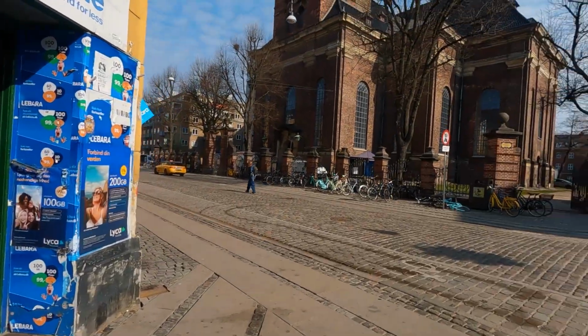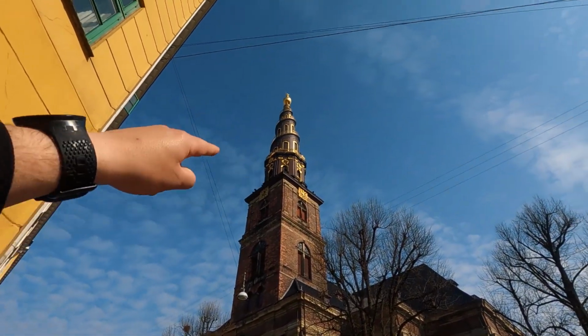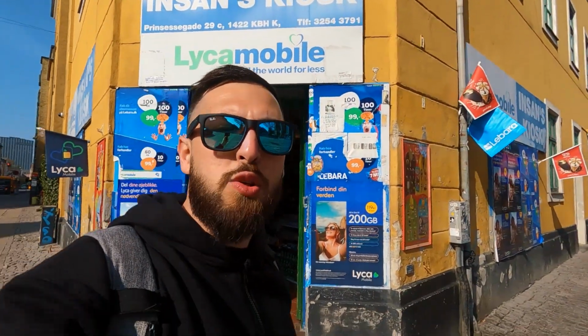So now, guys, I'm about to climb the Church of Our Saviour. All the way up there you can see the spiral staircase leading all the way up, which will give you some amazing views of Copenhagen. But before I do that and tell you how much it costs, if it's hard, if it's easy, let me tell you about Freetown Christiania.